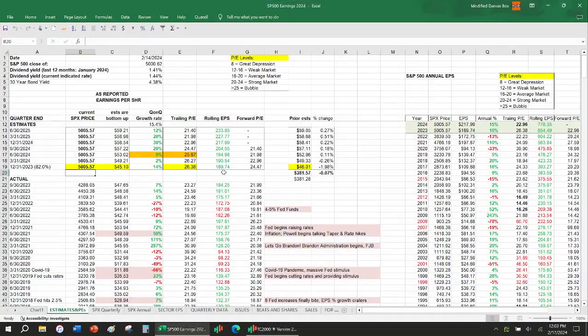Last thing I want to leave you with is an update on the S&P 500 earnings. I updated it to the latest numbers here as of the 14th, that's 3 days ago. We closed here on Friday at 5,005.57. The index is 82% reported, and currently the numbers have gone up. Overall it's a little down, but that's because the near-term one dropped. But what's important is the forecast. The average EPS growth in the future has gone up. It was 14% something, now it's 15%.